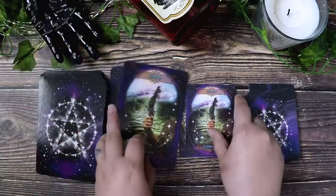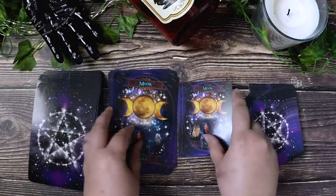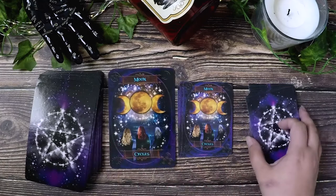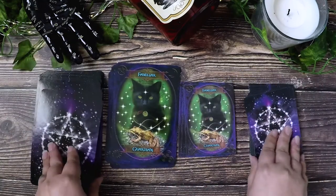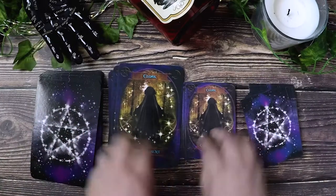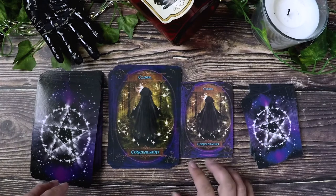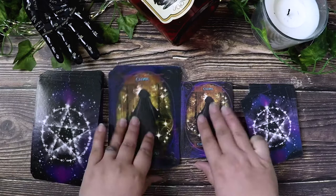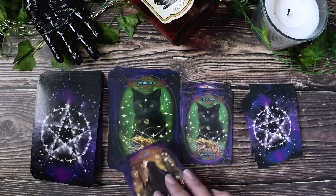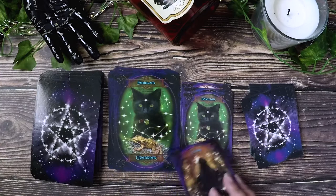Okay, so there's the Awakening card, the Stability card, Moon, Familiar. And now sometimes when you get the fake decks, you'll have things like this. This card is very green. This one is quite brown, which is interesting because, I mean, these are both very green. They're very similar. They're not quite exact, but they're very similar.